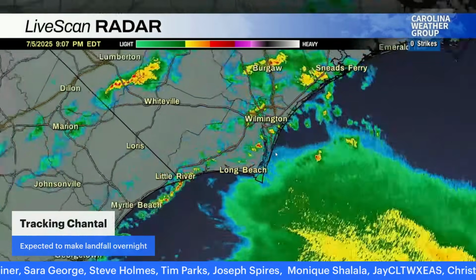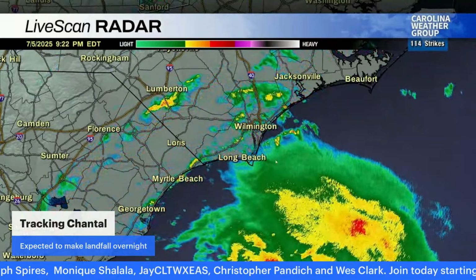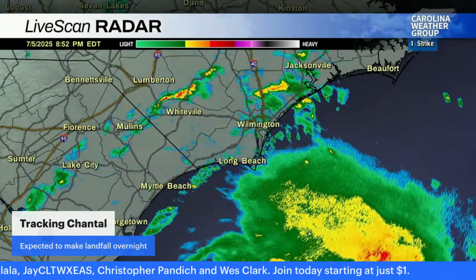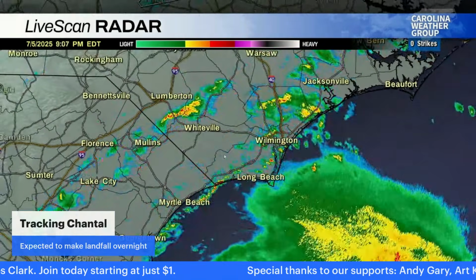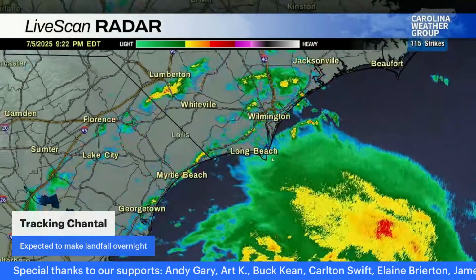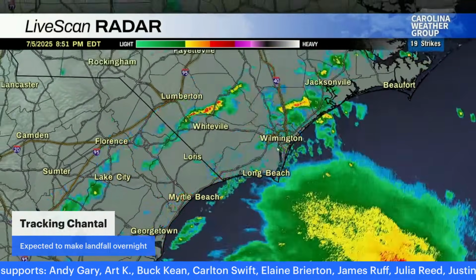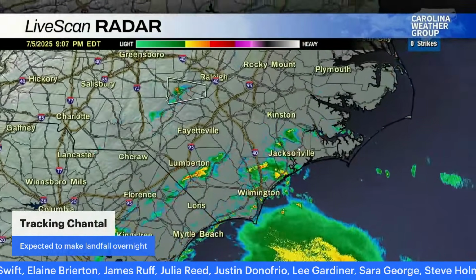So the rain shield? Yeah. Basically that core rain, where you get into something a little bit steadier, a little bit heavier, a little less banded. We're starting to see a little bit of a rain shield begin to come ashore around Long Beach here. So certainly something to watch, and we'll be keeping an eye on this throughout the evening.